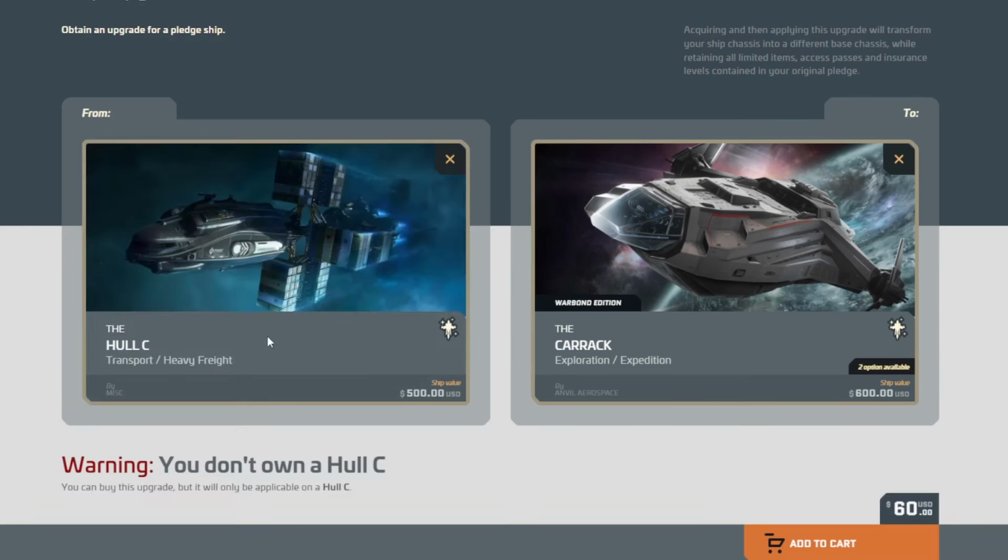Okay, so the Hull C is now live. It is no longer concept. The ship has been deployed to production. Spend 60 to save 40. Meh. That's a big meh on that one. It's had a couple WARBONDS, one this year actually. It had one in January, $50 discount. So I suppose it's not a terrible option.